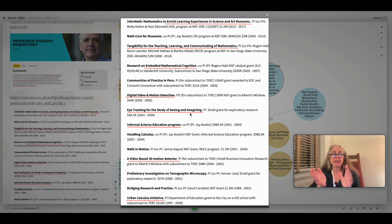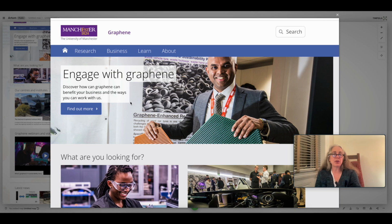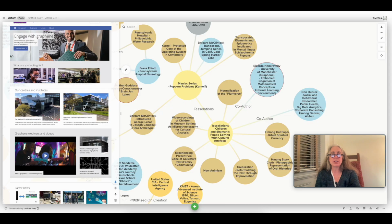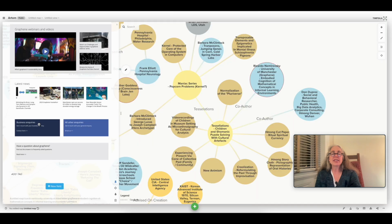And then they have like urban calculus. A video-based 3D motion detector, right? And this is spatial computing. You can't understand this outside of spatial computing. And this is from Manchester. Engage with graphene, and they've got all kinds of different graphene options that they're showing, all the wonders of things that you can do with graphene. So we're all going to be surrounded in graphene, to the extent that we can't even see it. So this is not something that's just in some sort of medical choice. This is something that becomes ubiquitous.